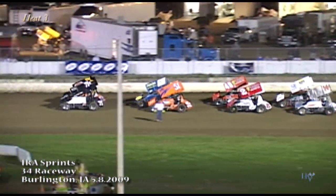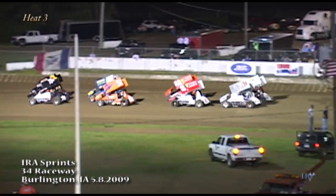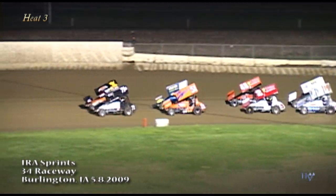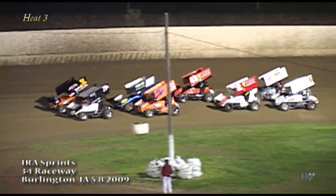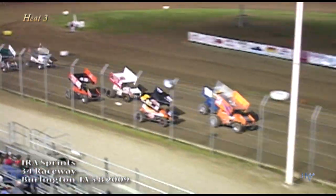Philip Bach will start outside of him. Philip ran a handful of races last year in IRA competition. Made sure that he would still be eligible to pursue the Rookie of the Year award. However, this year, all right, 2 by 2, they creep off the fourth bend. Here we go. Green flag is back out.